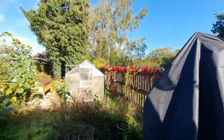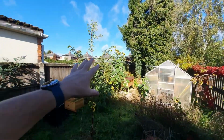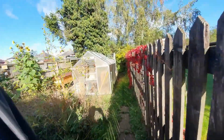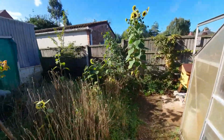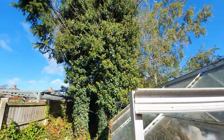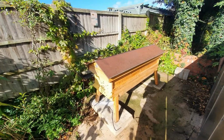The Virginia creeper is lovely and gone red. The sunflowers have finally come out flowering, but they just seem to be toppling over, apart from these ones here, which are holding each other up. And when you come round here, like I say, you can really smell the ivy, and you can really smell a sweetness in the air with the bees.